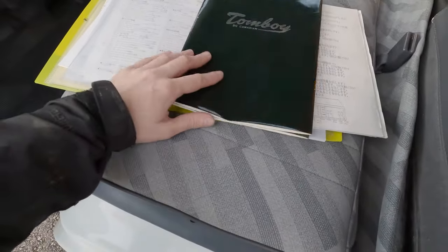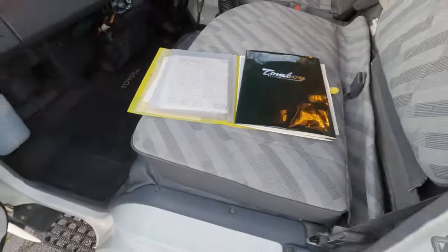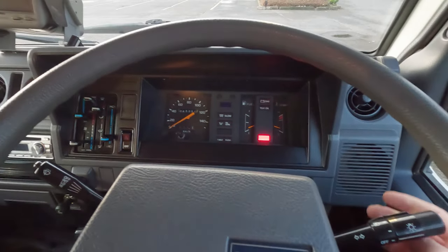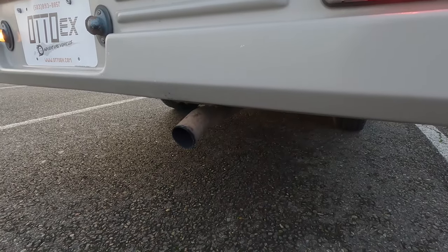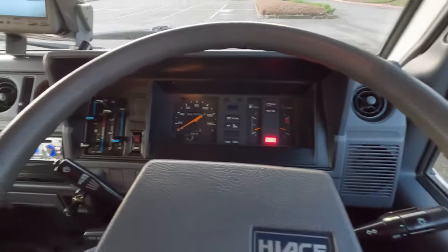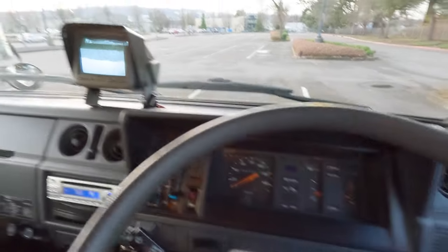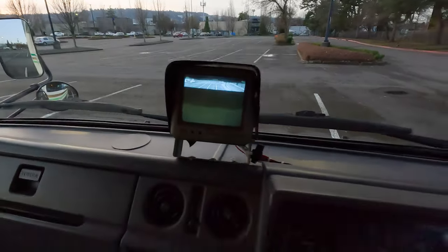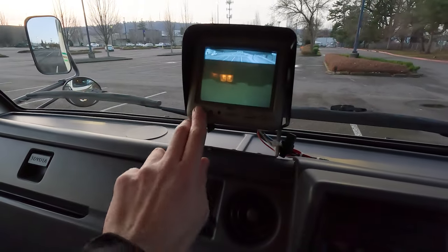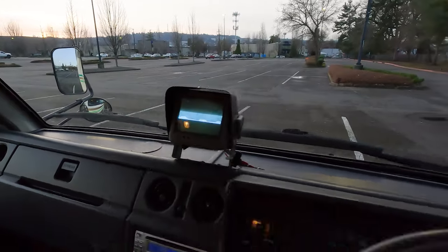So there it is. Now I think we're gonna take this thing for a test drive and show you guys how it cruises. Let's fire it up. Wait for the glow plug light. There it goes. Turns right over. Parking brake light. All right, we got the dash cam running. As you can see, this works. You can turn it on and off. It's an actual old school CRT. Love that.